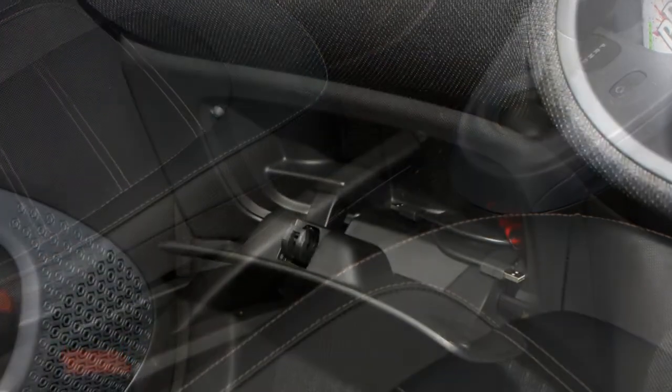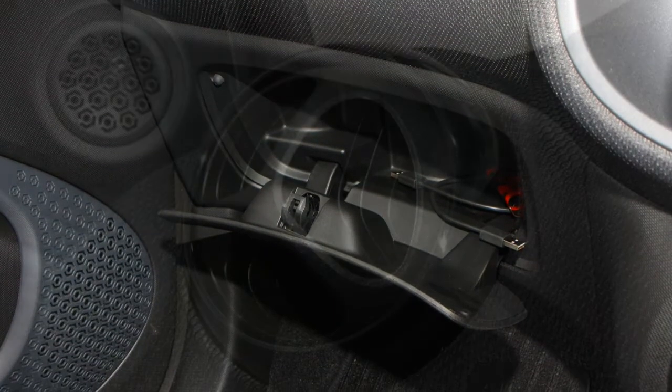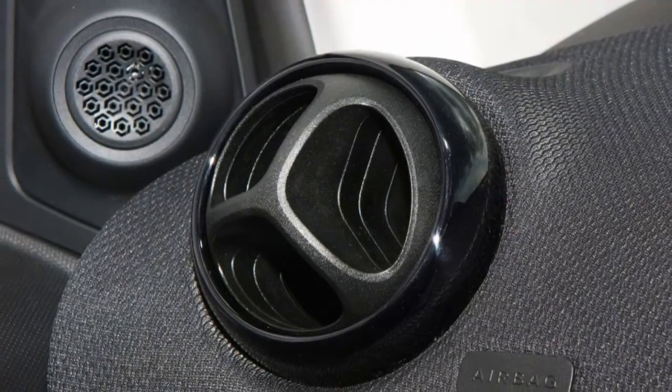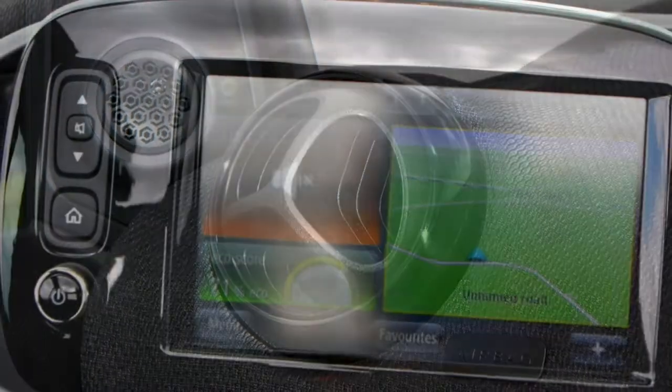The Smart Fortwo Cabriolet is hilariously wieldy round town thanks to its diminutive turning circle allied to light steering, though ultimately it's still a little too long for nose-in parking.